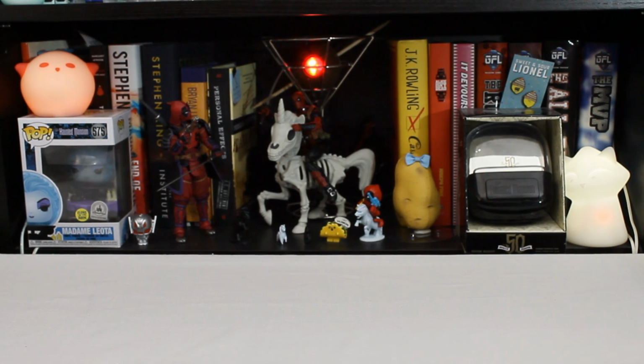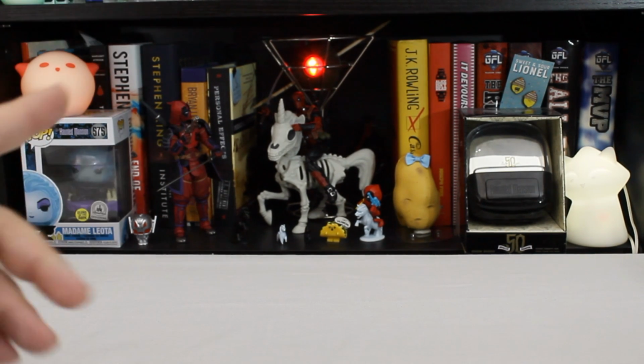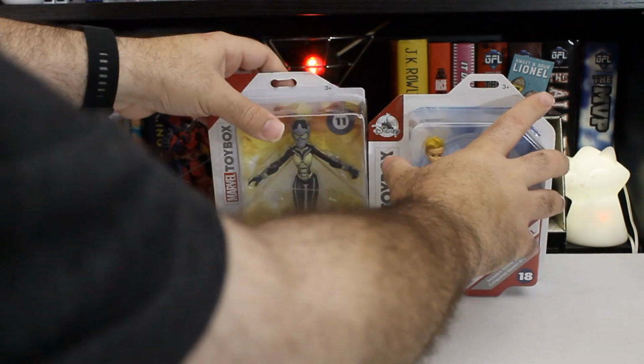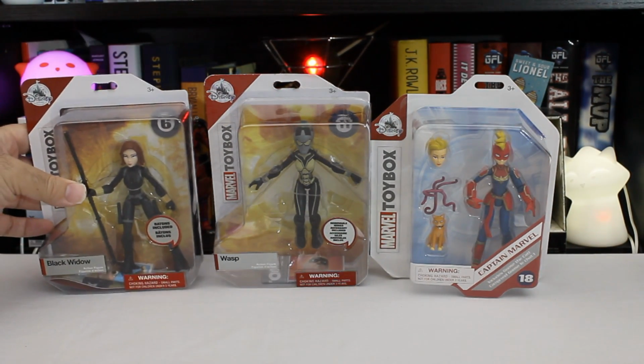And I mentioned yesterday possibly doing the light side of Star Wars toy box figures, but maybe not today, and it won't be today. Instead, we are going back into the Disney Toybox, but for the ladies of Marvel. I don't know if I'm going to actually call this that. But the women of Marvel, at least the ones that I have here.